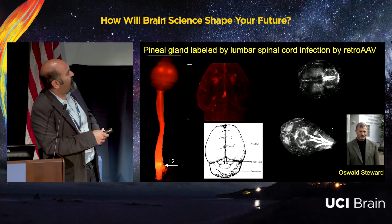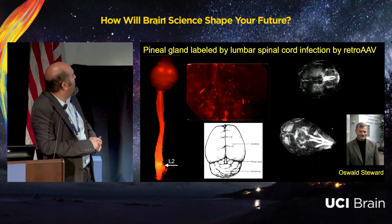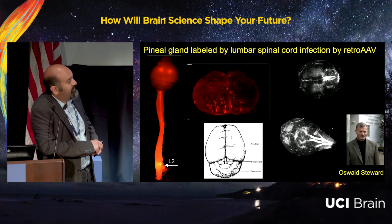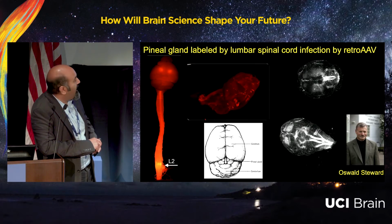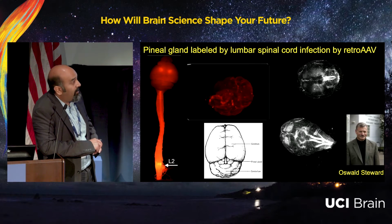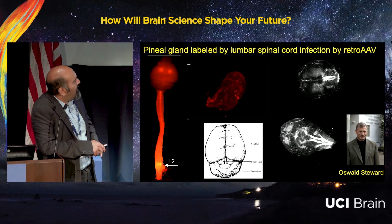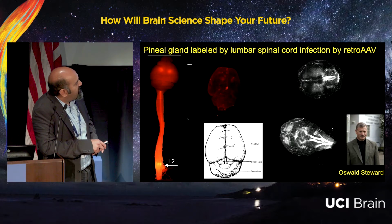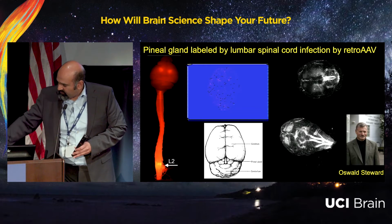So here's another example of work that Ozzie Stewart has done together with us, in which he's labeled the motor system by making a retroviral AAV injection into lumbar cord here that illuminates the entire motor system. If you look at the brain, you can see all these lovely structures of cells. Sorry, the movies are looking a little funny.